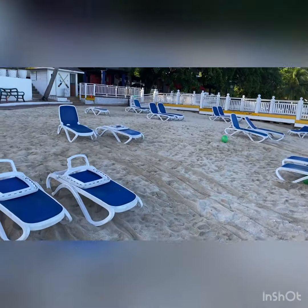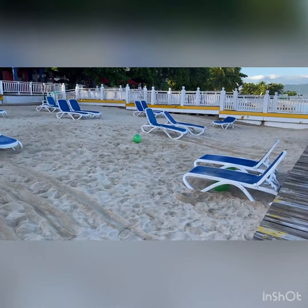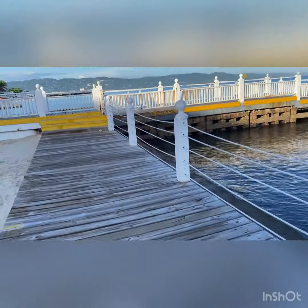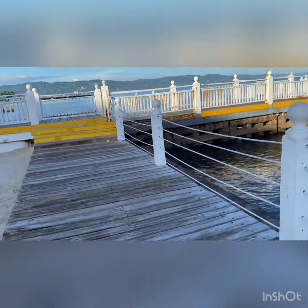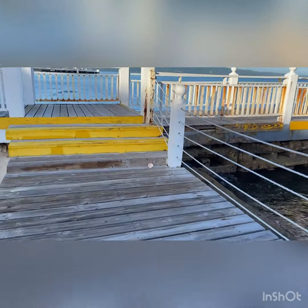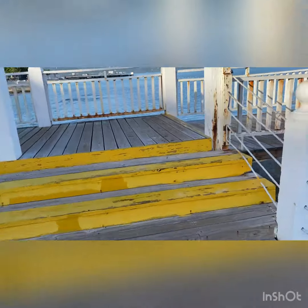Not going all the way. Too much walking. Too much walking indeed.